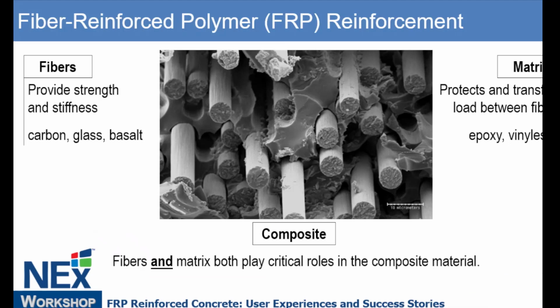FRP is a composite material, just like concrete is a composite, just like steel is a composite. It is made up of fibers. The fibers are what provide the strength and stiffness of the cross-section. There are various types of commercially available fibers out there, and those fibers themselves have the structural integrity to end up being a bar that we can use through a matrix. The purpose of the matrix is to protect and transfer load between these fibers.